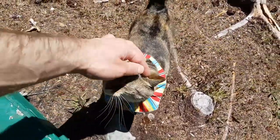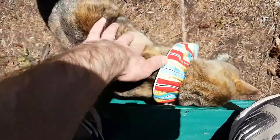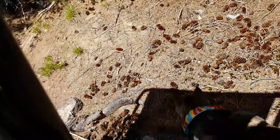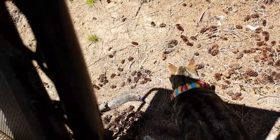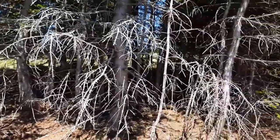Yeah, totally different cat here. Whoops, I'm doing it. Yeah, you're doing good. He's a good cat. Oh, I think she sees Winston. Yep. Yeah. She's gonna go for Winston here. There he goes. And there they're off.